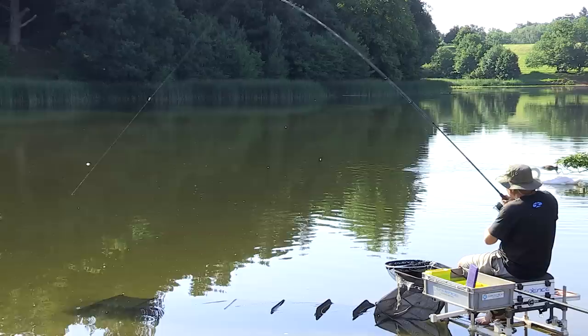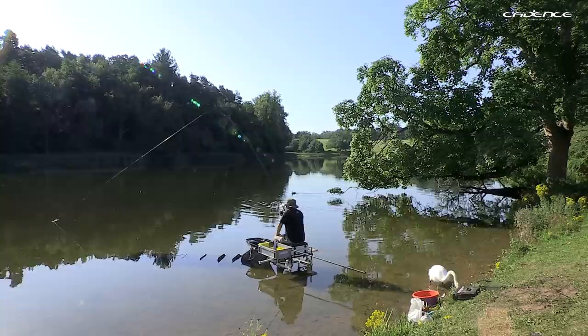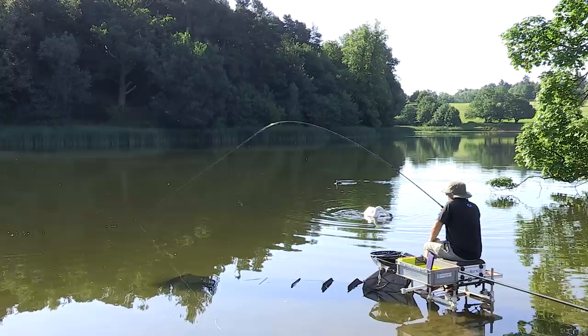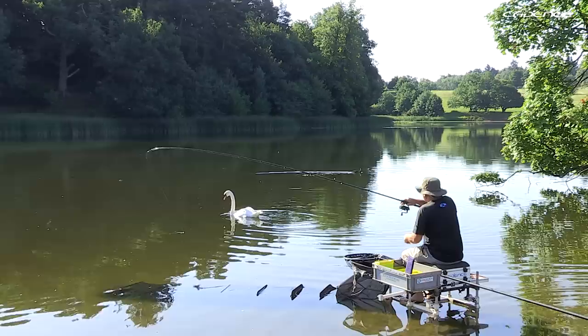I'm using my CR10 13 foot number three match rod, which has got a lovely action as you can see, and it's got plenty of power when you're fishing for bigger fish like these tench. And I'm keeping the rod up because there's quite a lot of weed on the bottom, and I want to try and keep the fish off the bottom. Got to avoid this swan as well.